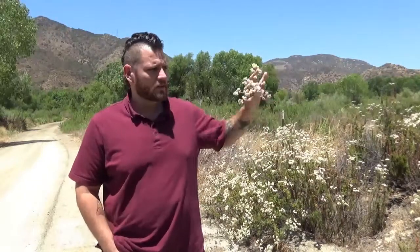But buckwheats are a fantastic part of Southern California, probably the most numerous plant as far as individuals go for most of Southern California, at least currently. You'll find them everywhere. They're used especially in restoration. Super easy, they grow quick. Like I said, great for wildlife. There's lots of butterflies that go to them, bees. Lots of insects will eat them. There's a few butterfly species that use buckwheat as their host.